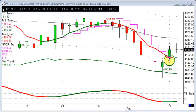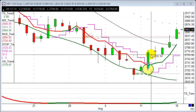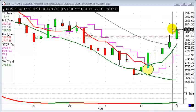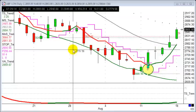So I'm starting off with AB Foods, going from the top of the alphabet really. ABF, buy here on the 13th of August at 2774, really nice rise again there, moving well in excess of that 2% rally. Now remember, if you're going to do 10 grand's worth, you're looking at 200 quid profit on that trade. So really nice opportunity.